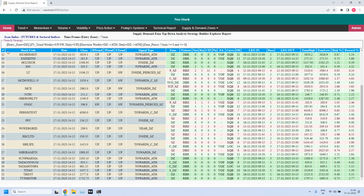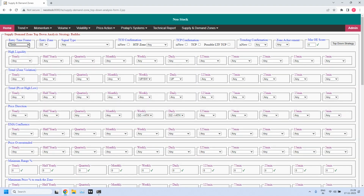Now let's go back and generate for bearish setup for 75 minutes. So entry time frame is 75 minutes. Now your entry zone should be supply zone because it is a bearish setup. And what about trend? Your HTF trend is weekly. That is either downtrend or sideways. But for daily, it must be downtrend because it is a bearish setup. And what about your price direction? For weekly, the price direction should be the first condition. Prices should travel from supply zone to demand zone. Daily also, supply zone to demand zone. This is the first report for bearish setup in 75 minutes time frame.